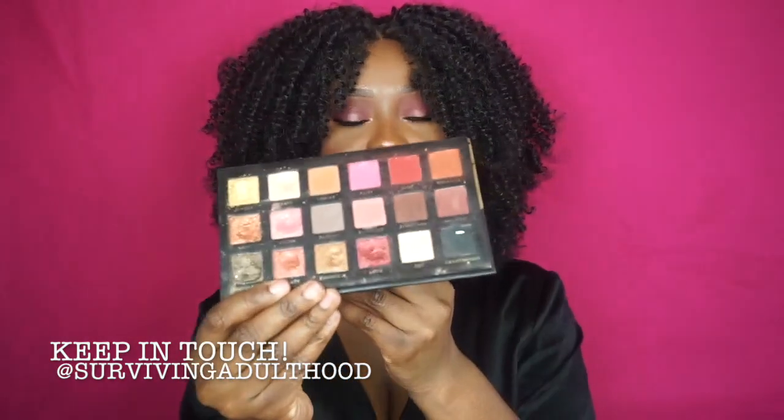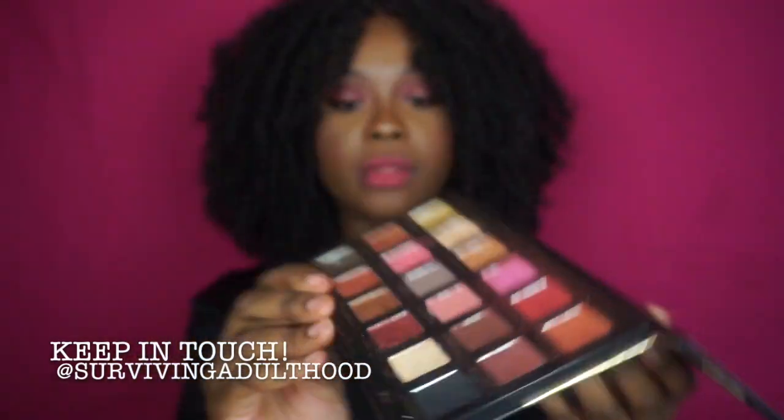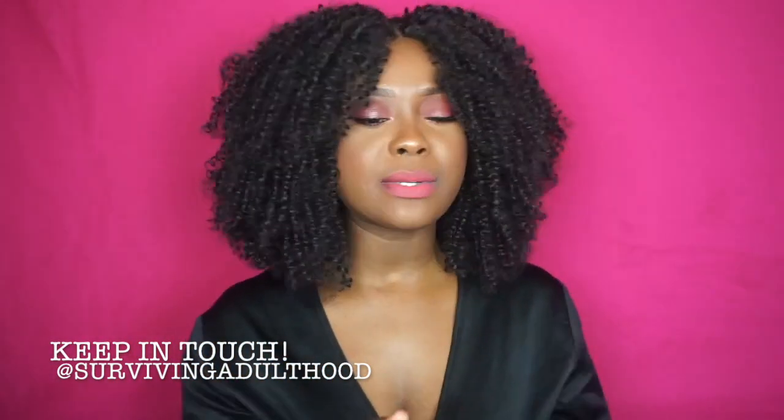Actually, no, it's not missing, it's right here. But I had two of the pans fall out, guys. I was not kidding, it's like a mess. Okay, you see, so I have two of the pans that fell out, and that was because yesterday, as I was getting ready to go out, I dropped the palette on the floor. So yeah, some of the pans, they cracked or whatever the case may be.